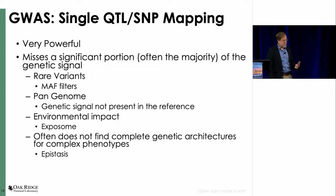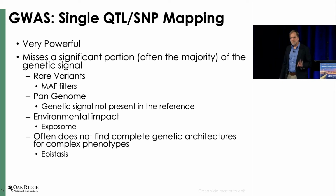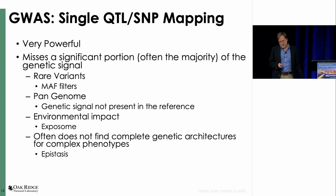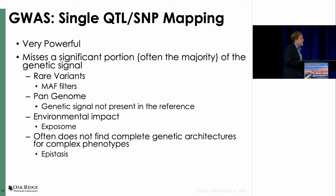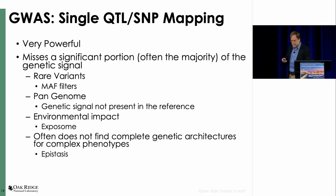So a lot of this work, as I mentioned, has been based on genome-wide associations, and these are incredibly powerful techniques. But we also know that they often explain only a minority of the genetic signal that's present. There are a number of reasons for that, ranging from rare variants to a lack of perception of the pan genome, the importance of the exposome, the environment, gene by environment interactions, and very importantly, epistasis, the idea that things are actually working together.